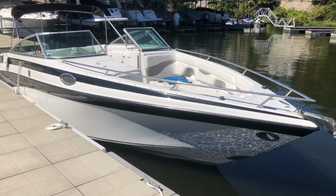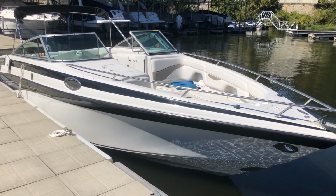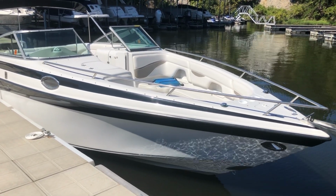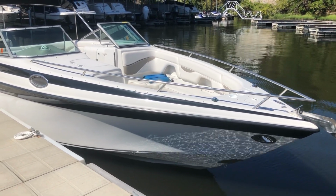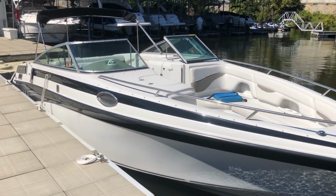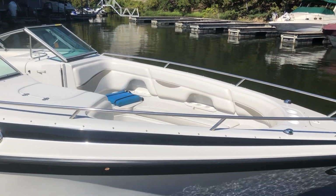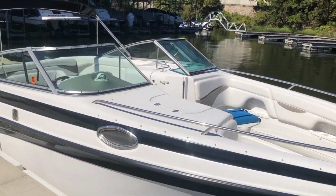This boat is going to sell. It's a 2004 Crownline 288 bow rider. Really low hours. It's only showing 255 at the dash. We are going to scan that through the EVC and confirm that. But honestly, the general look and appearance of the boat, it doesn't look like it's had a lot of use.